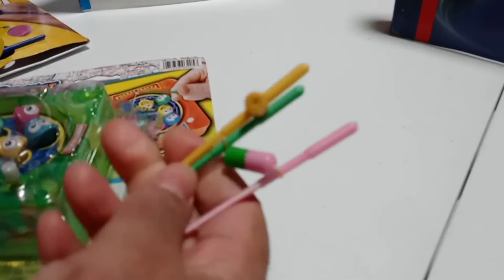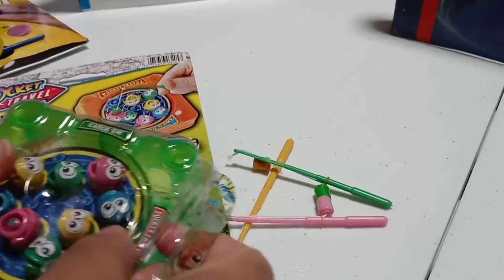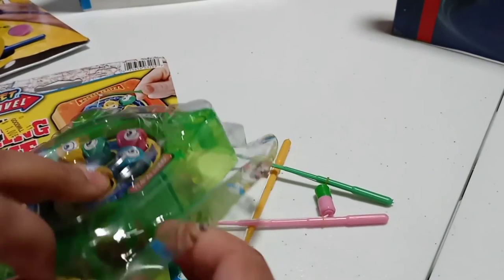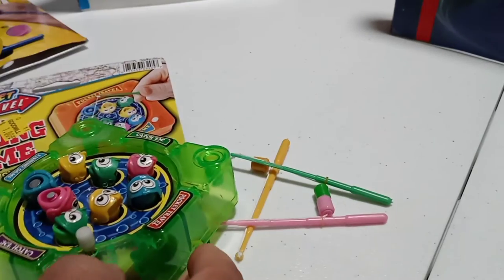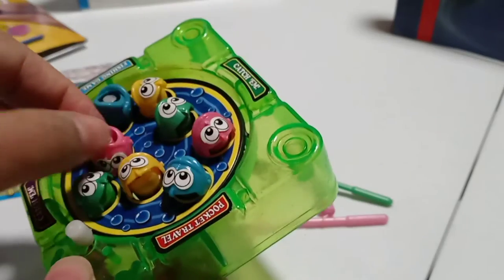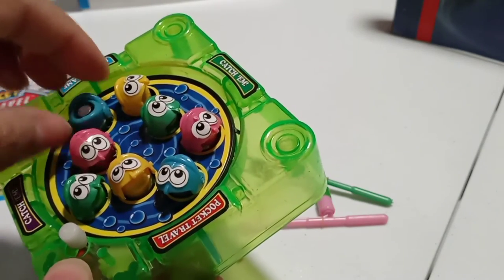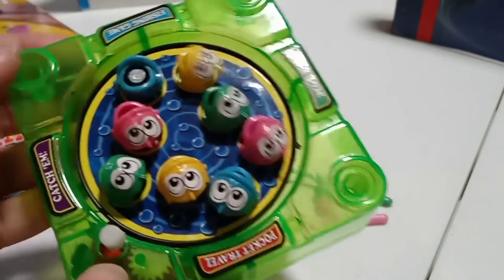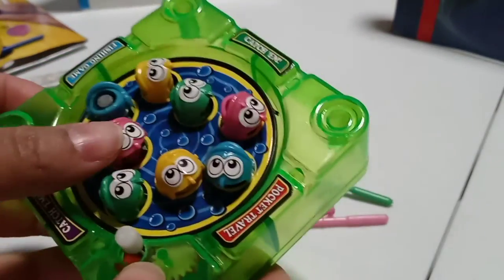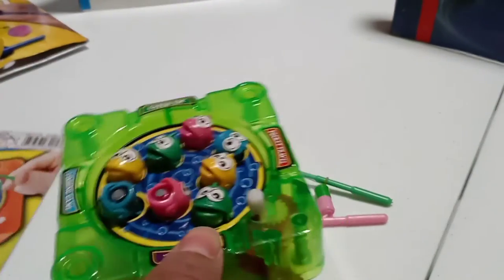We have three little fishing poles. You see it? Cute. And let's take all these fishes out. By the way, they look really cute. They have different colors. Look at this. And this one has his head down. Okay. Oh, I guess that's how it goes. So they're all looking up. They're opening their mouth.